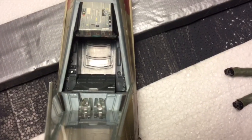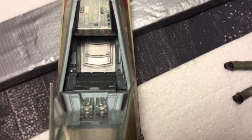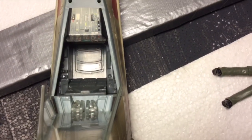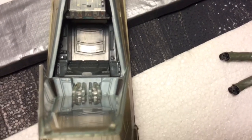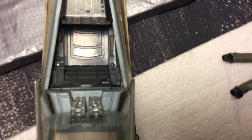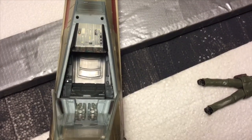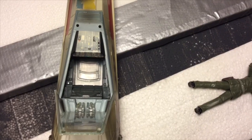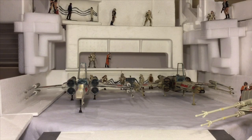And then we come back over to our original legacy version. And you just get a basic sticker for your instrument panel. No stick, no targeting computer. So you gotta commend Hasbro for the extra additions to the Luke Skywalker X-Wing, guys. Really, really cool.